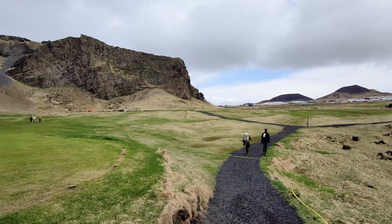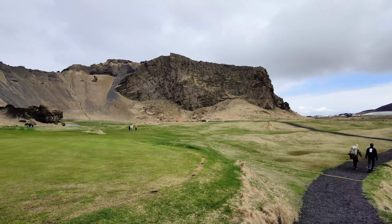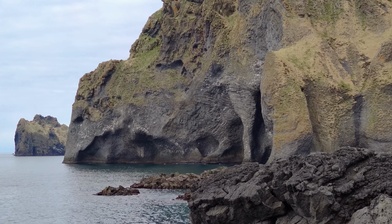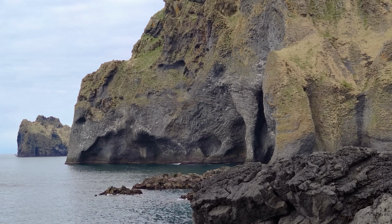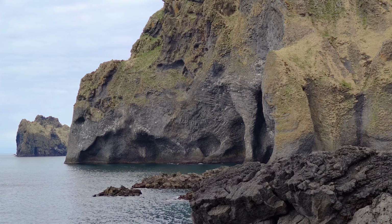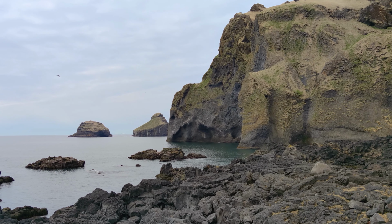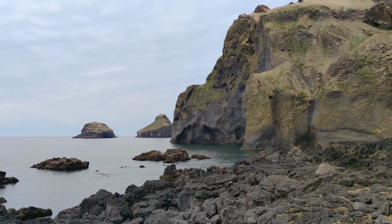We walked along the golf course to get to one of my highlights. You might see it, it's called Elephant Rock. There's this really cool elephant-shaped rock formation there. A really amazing spot.